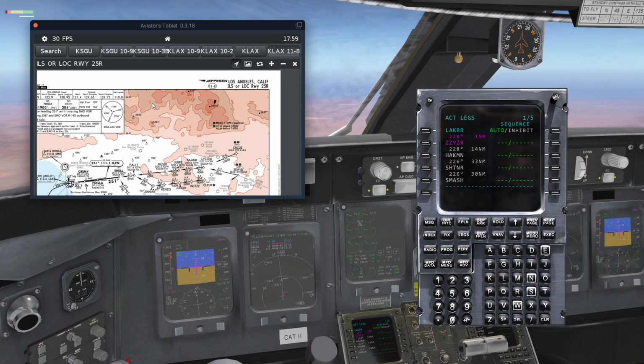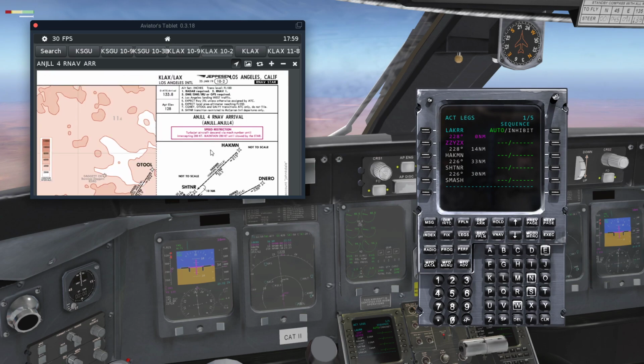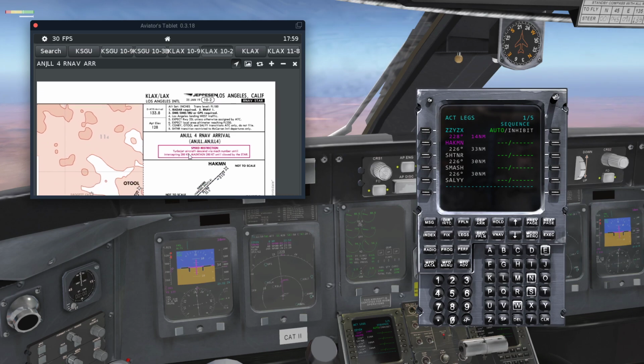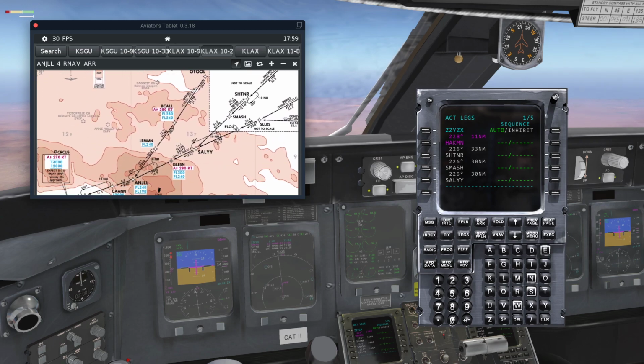Hackman's where we entered the arrival. The flight brief is up all the way. So this is the Angel 4 arrival. We need the turbojet aircraft, which is us, to cross at Mach 0.81 until intercepting 280 knots, which we're already there, so we're just going to stay at 280 and maintain 280 until slowed by the star. 11 Hotel, cross Hackman, maintain flight level 240. Smash. Sally.